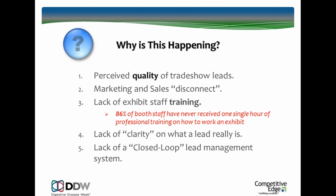Second is the marketing and sales disconnect, the silos that we're operating in. Marketing is booking and executing the show. Sales is being asked, or in some cases forced, to work the show. We've got to understand we are both part of the same food chain here, the customer acquisition process. Marketing and sales have got to be on the same page.